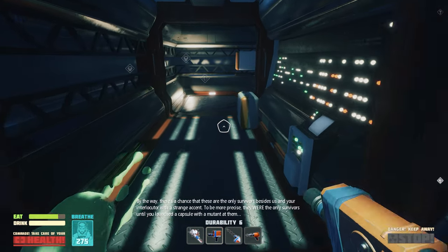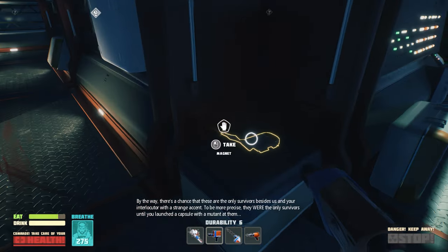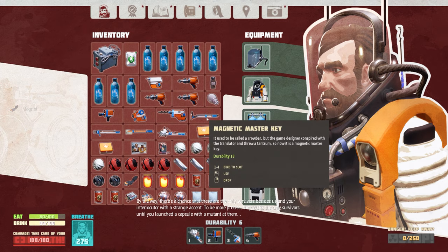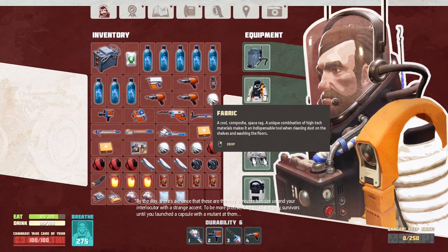By the way, there's a chance that these are the only survivors besides us and your interlocutor with a strange accent. To be more precise, they were the only survivors until you launched a capsule with a mutant at them.